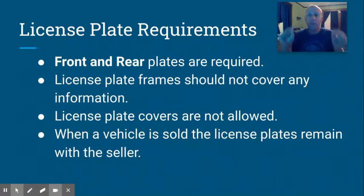You can have a frame around your license plate. A lot of dealerships put these frames on because it's advertising for their dealership. But if you want to switch it out and put a frame on it that says, like, I love Chihuahuas or whatever your dog is at home, you can do that. That frame cannot cover any information on the license plate, though.